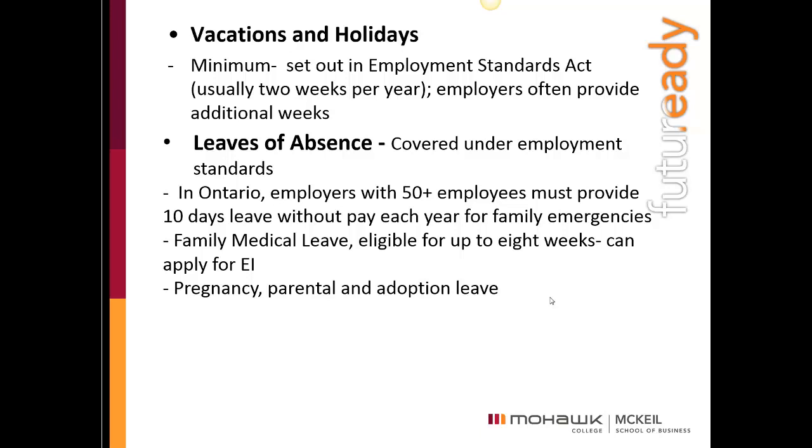In terms of family medical leave, employees are eligible for up to 8 weeks, and they can apply for EI to get that leave paid. Many companies don't make you go through EI, they may just pay for it themselves. And again, we've already talked about leaves. If you're pregnant, parental leave, and adoption leave is also included under the maternity leave as well. So they get the same benefit coverage or the same access to benefits under the Employment Standards Act as do people who are actually pregnant and who haven't adopted to have a family.